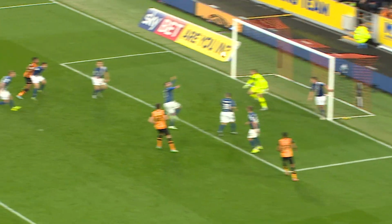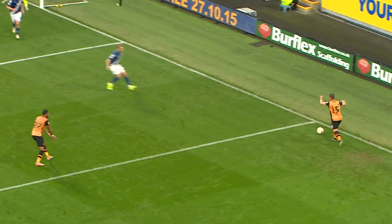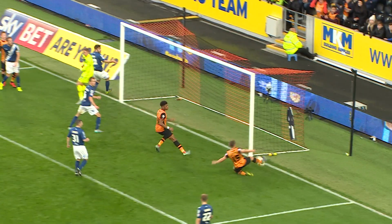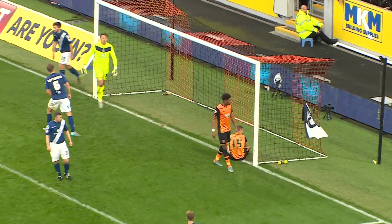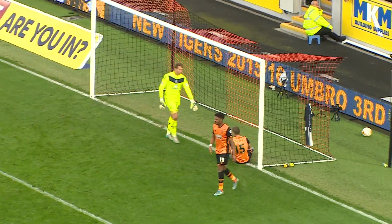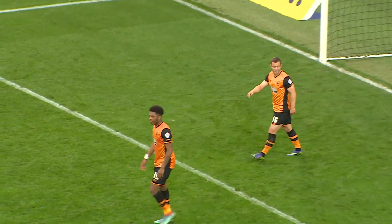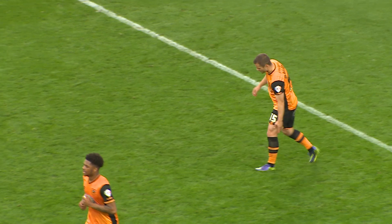Maloney. From the southwest corner, we'll get another chance to play the ball in. Lays it off to El Mohammadi. A little floated ball. Klukas with a header. Oh, no. So close. Maloney. Slide again. And he could only find the side netting.